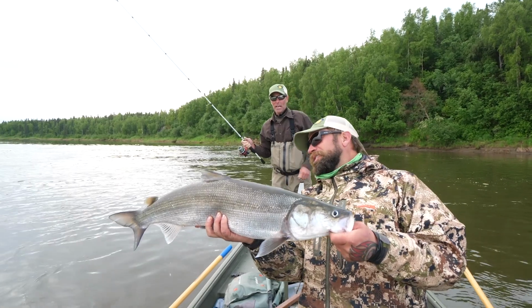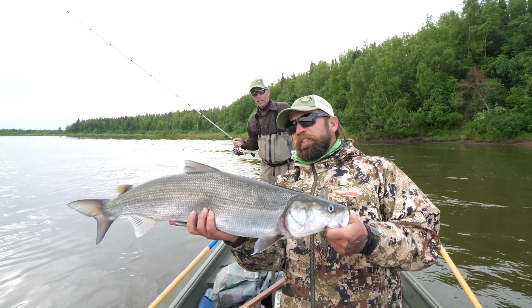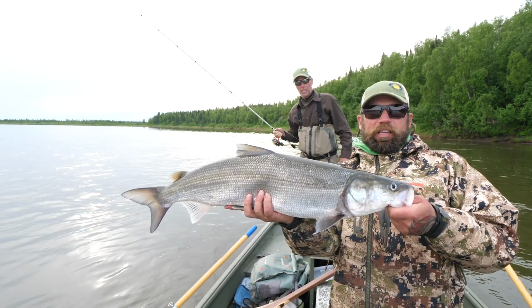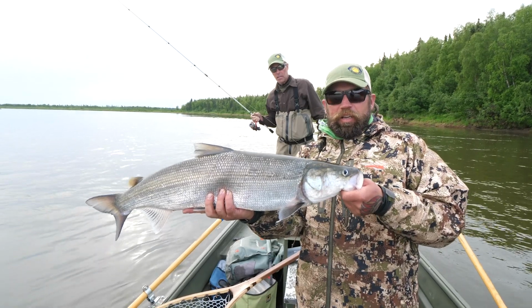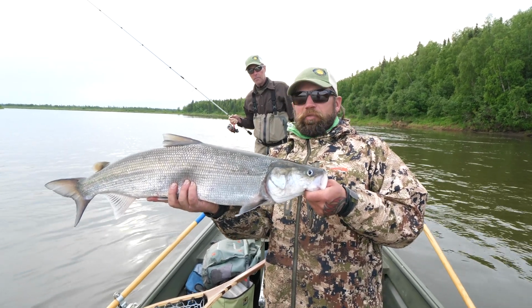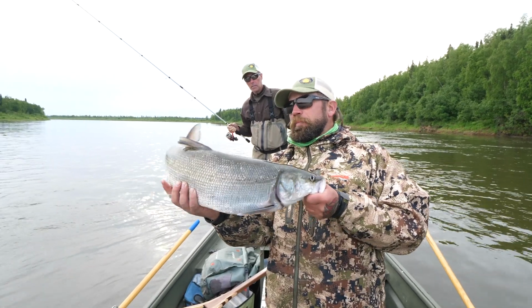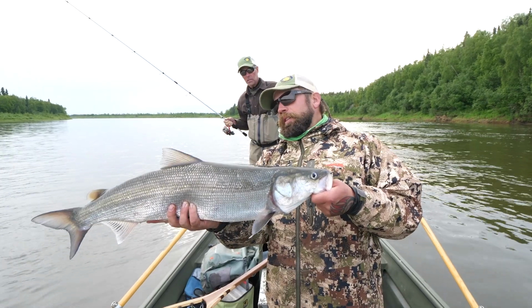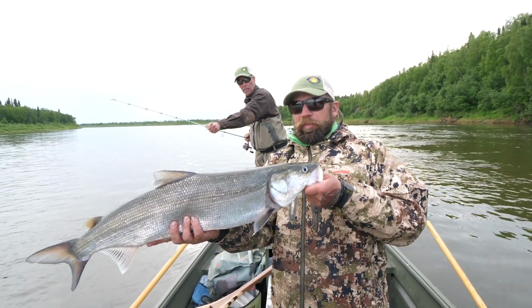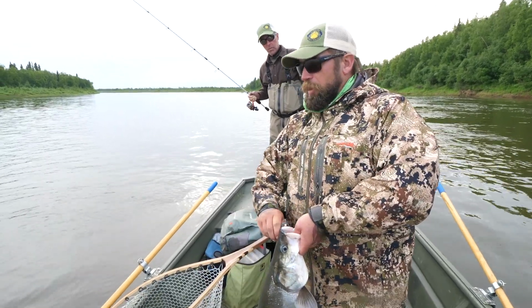I was going to say, that smoked fish you guys make is pretty good. So you see that adipose fin on the back there? Yeah, it's like a trout. These are an anadromous fish. They're really weird fish. Some of them stay in the river year round. Some of them make it to the brackish water and then come back up to spawn. And some of them actually make it out to the salt and live in the salt for a while and then come up to spawn. I think it's a pretty misunderstood fish with what people know about them.